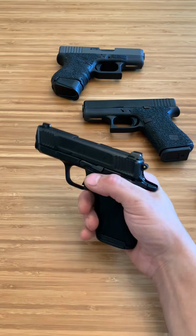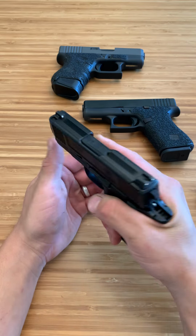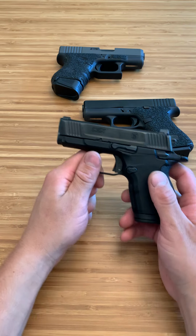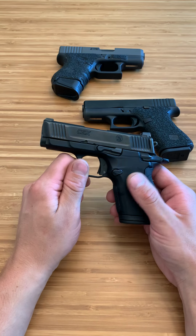You get a good purchase. It has a nice, you know, beaver tail right there for your hand to go right underneath. And this thing is smooth and 100% reliable. So the CSX is definitely one I would mention if they were looking to get a double stack Micro 9. Like I said, I normally wouldn't recommend it, but in this case, I definitely would.